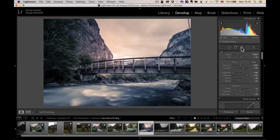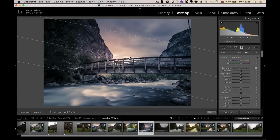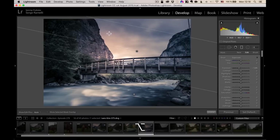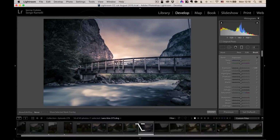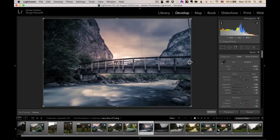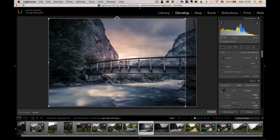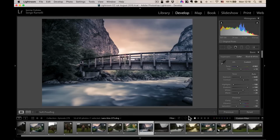Same thing here, I could go here and do a little gradient in the sky. And use the brush here. Click on brush, hold Alt and erase what it's doing here on the mountains, because I only want the sky to be dark. Now there is a pole here that really bothers me, so I can take my crop tool and crop it out. I think there's a little too much sky, I want to be more on the bridge, and boom, I got an interesting photo.